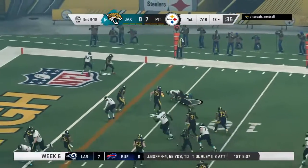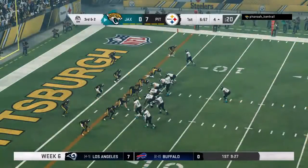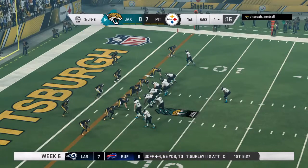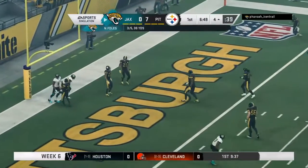Oh, my God, that boy. And able to get him inside the 5 here, just inside the 5 to about the 4. 8 yards on the ground there, and now they're looking at a 3rd and 2. He'll look to throw. To the end zone, but it's incomplete.